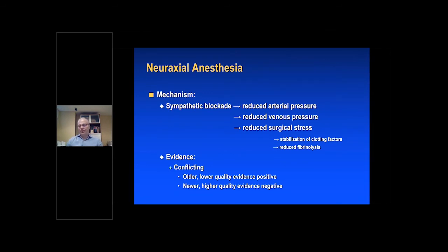Neuraxial anesthesia, so doing epidurals for surgeries that you can. For example, in orthopedic surgery it is commonly used, and there seems to be pretty good evidence that it actually does have an impact on blood loss. And the mechanism, we think, is because when you do neuraxial anesthesia, you get sympathetic blockade, which reduces your arterial pressure, reduces your venous pressure, so back bleeding is reduced. And then there's reduced surgical stress response, which may improve your coagulation. Just like the hypotension, though, there is conflicting evidence with older, lower quality evidence being positive and newer, higher quality evidence being negative in terms of its effectiveness as looking at it globally.